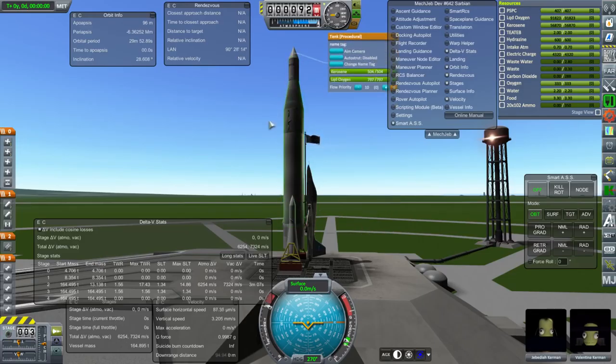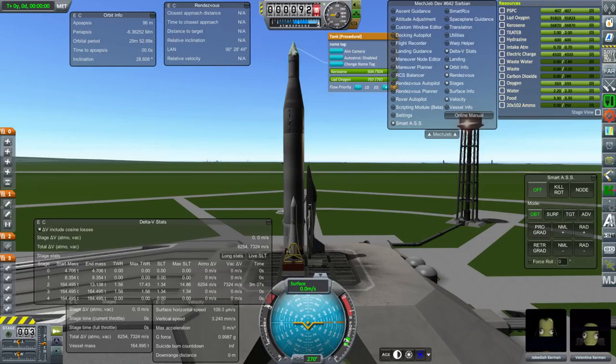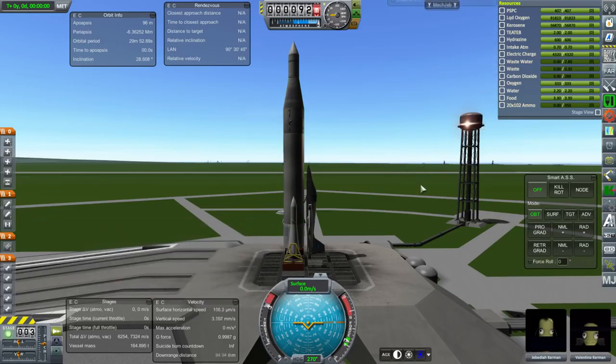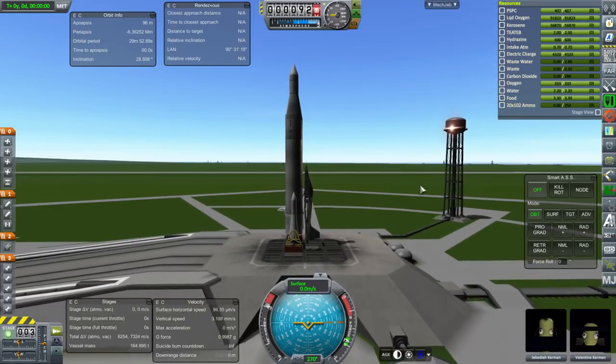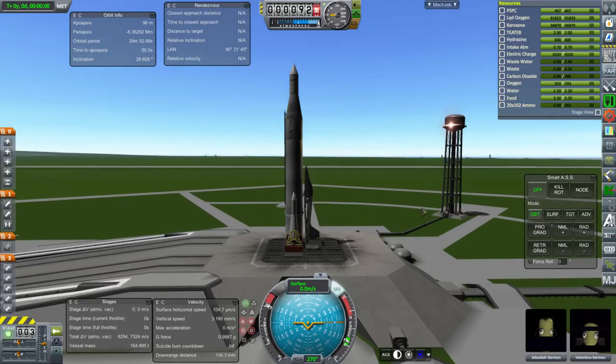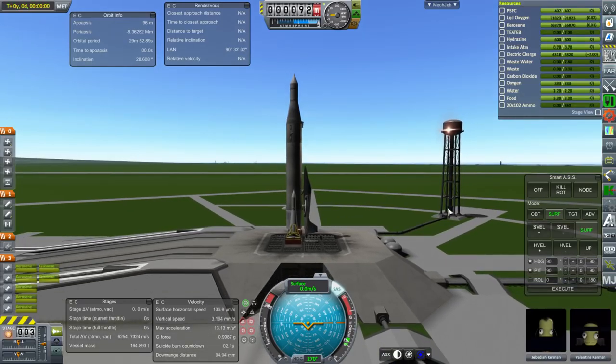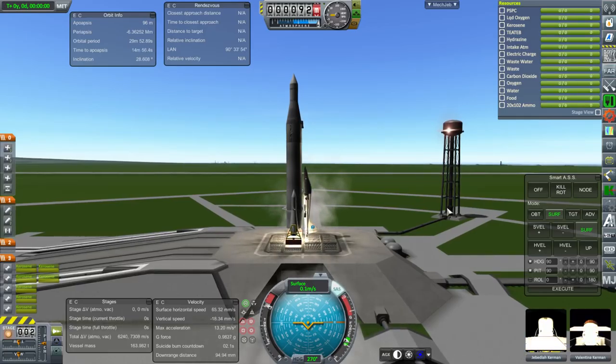So it should be drawing fuel from here. Actually, the fuel up top here is actually the fuel that's being fed into the T-38 during launch. At least that's how it's supposed to be. Anyway, so, well, here we go. Throttle up, SAS on initially, but we will be using Smart ASS eventually. And ignition. And launch.